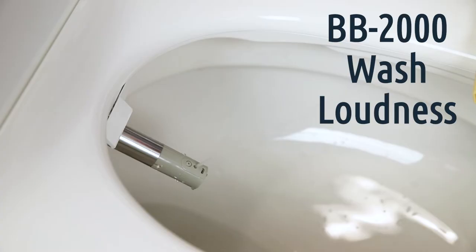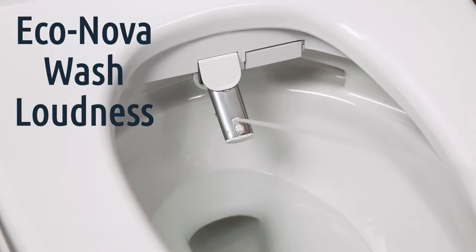While we're talking about noises, let's talk about the loudness of the wash. With the BB-2000, it's going to be much louder than you're going to have with the Eco Nova. However, both the Eco Nova and the BB-2000 are going to have quieter washes at lower pressure and louder washes as you go up the pressure chain, because the higher pressure means more work for the pump.